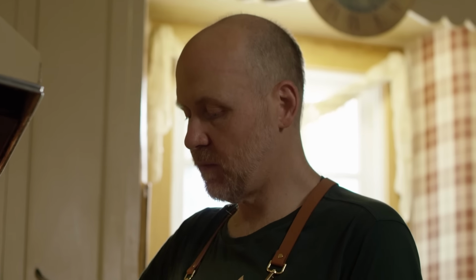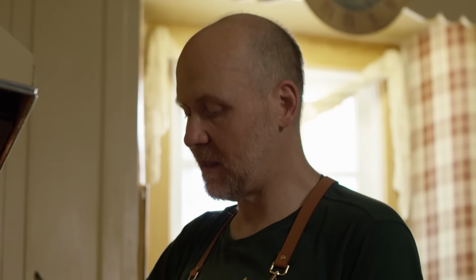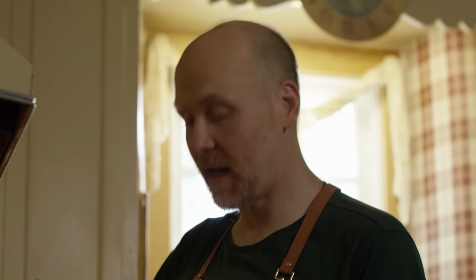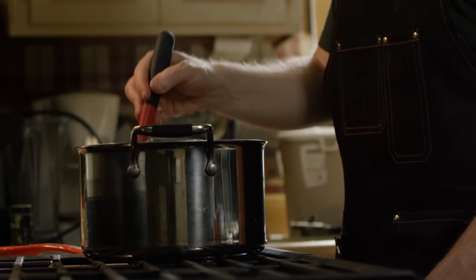I try to not use much oil for cooking, so I just like to let these water saute a little bit. And it's okay if you get a couple little brown bits onto the onion, because that's flavor. It's caramelizing. You want that. Nothing's worse than a boring, soggy onion.